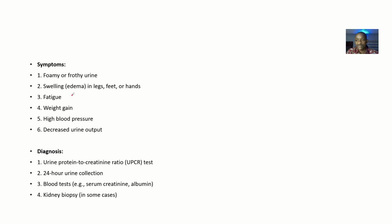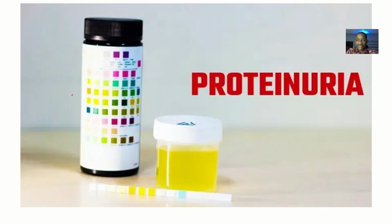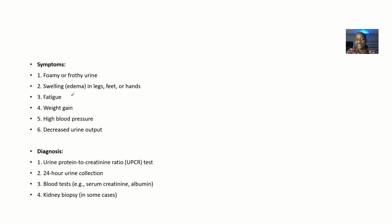Then symptoms. If you're having obvious proteins in urine like this, your urine will be foamy and frothy. There'll be swelling, that's edema, in the feet and legs. There'll be fatigue, weakness, and weight gain. Not really obese though, but the person will be big, due to edema, right? High blood pressure, and decreased urine output.